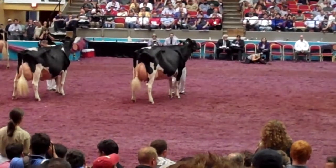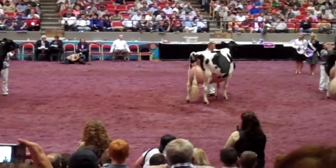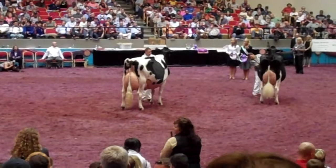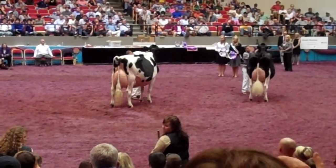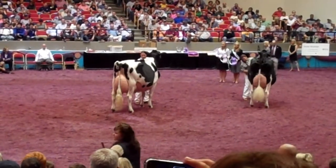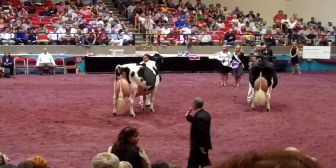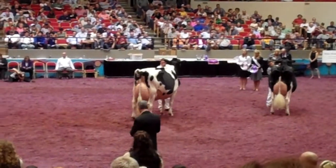They're all well-balanced. They all have great mammary systems and walk on a good set of feet and legs. They have the strength of muzzle with the chest, length of bodies, and walk, and they're the complete kind of cows. I'll select your champion senior, reserve champion senior, and honorable mention.